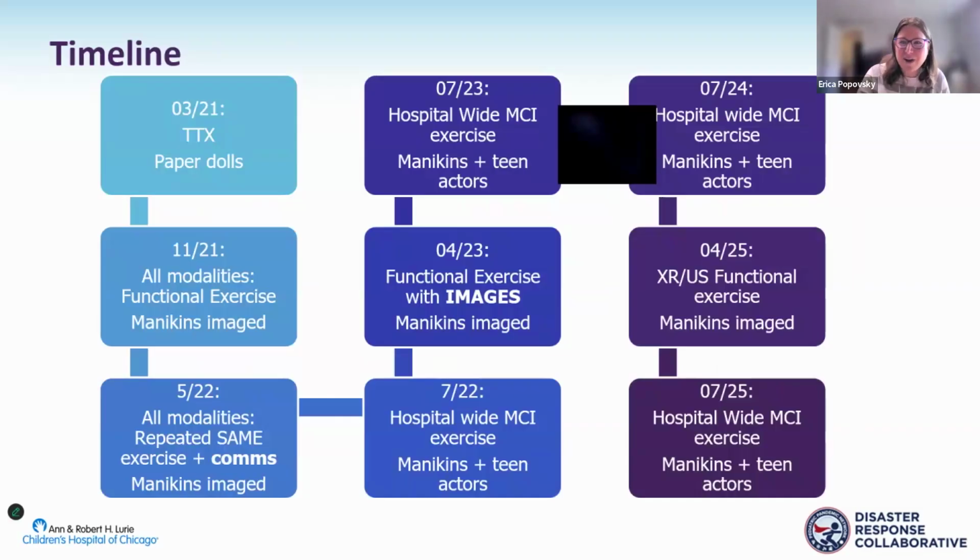There's supposed to be a lightning strike there, but, and so our extended downtime happened between these dashed lines and was very helpful because it really forced us to critically evaluate how we can manage surge without our typical workflow. I'm not recommending that you all have a 35-day period of downtime, but it was very helpful for this project. Next slide, please.